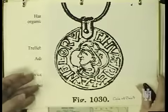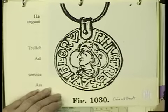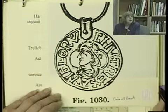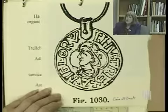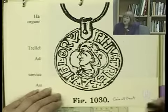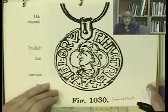And here is a coin of Canute, who she then married next, after Ethelred died. And has anybody read the Encomium Emmae Reginae? Anybody read it for their term papers? No, the Encomium Emmae Reginae? Nobody's read it? No, okay. Oh well, I'll mention something about it when we get to it.